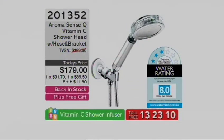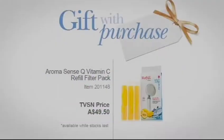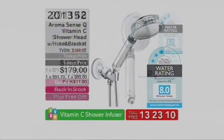Now, as expected, we're going to go through those three options. Feel free to chip in, Joseph, if I say anything wrong. This has gone again into the lead. This is the first one out of the traps tonight. Two-part payments. That setup cost of just $2.20 is there for you, then $91.70, of course interest-free. $179 all told. It comes with a pack of $49.50 worth of the refills. That is an introductory price. I'm sure Joseph is not going to keep doing that for us, so be warned. And of course, that kit comes with the head, the hose, and the bracket.